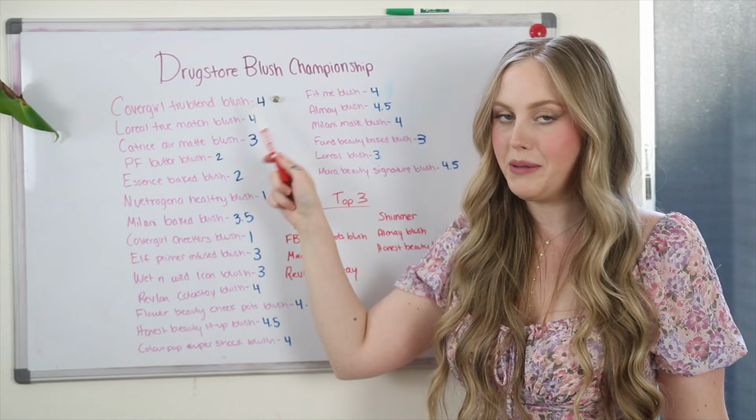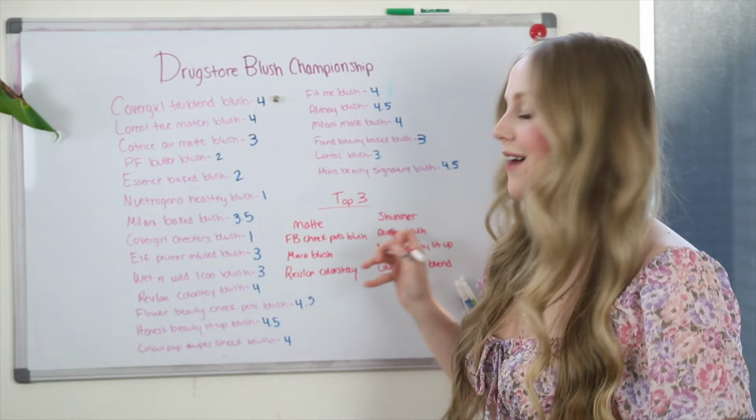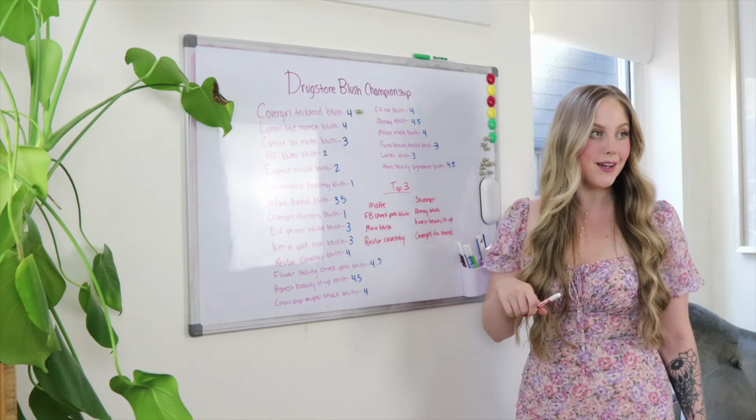Alright, let's get into the nitty-gritty of this board now. We have our top three in each category. So out of the mattes, we have the Flower Beauty Cheek Pots, the Moira Blush, and the Revlon Colorstay. Out of shimmers, we have the Almay Blush, the Honest Beauty Lit Up Blush, and the CoverGirl TruBlend.